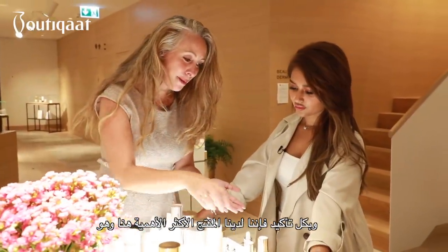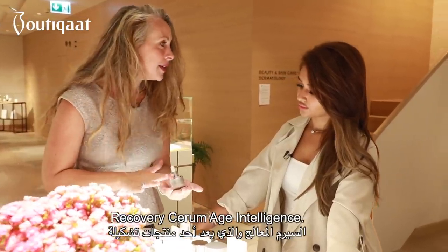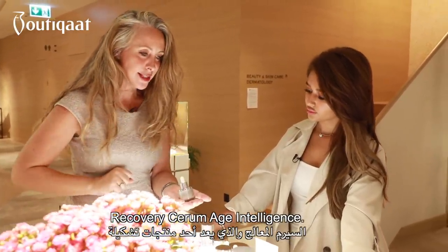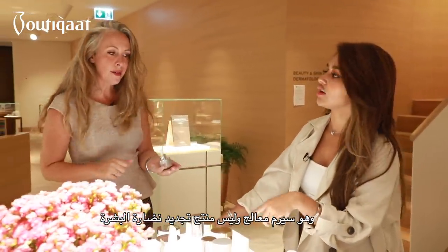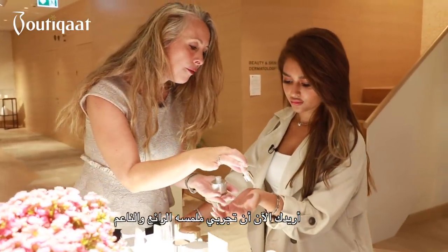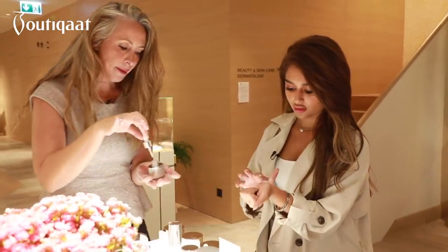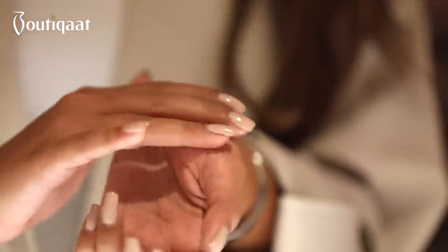And of course, the big, big king here is the recovery serum from Age Intelligence. This is a serum. Exactly. You know very well. So look how beautiful. It's an evanescent, beautiful texture. Try. Okay. You see? Wow. كأنها موية. من كثر ما هو ناعم.